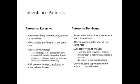And that's where we get that term carrier. You may have heard carrier in cystic fibrosis. You may have heard carrier in HPP. And carrier truly means that this is a family with a recessive disease and that one of the ALPL genes is changed or not working, but that person doesn't have symptoms because that backup copy is enough to keep things working properly. So to have recessive disease, both gene copies must be altered in order to be affected with HPP.